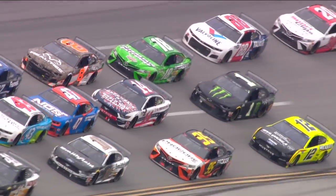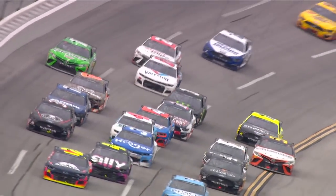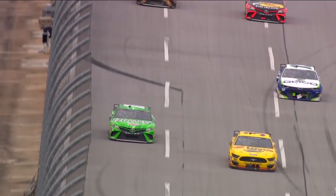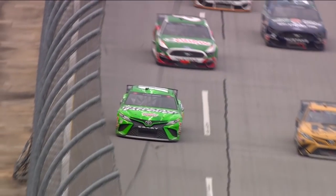Kyle Busch is in that third lane. The car gets really loose on him. Almost makes contact with the outside wall, but I really believe this is a tire down.